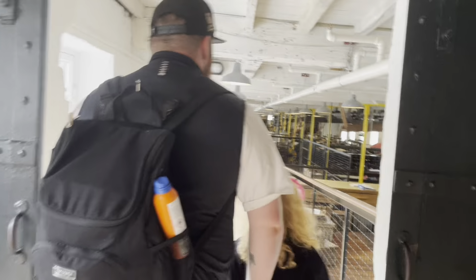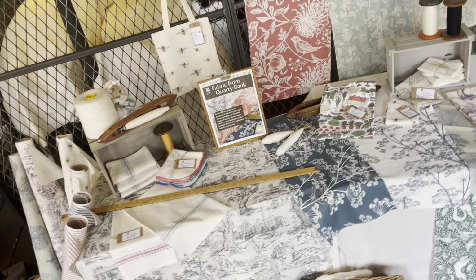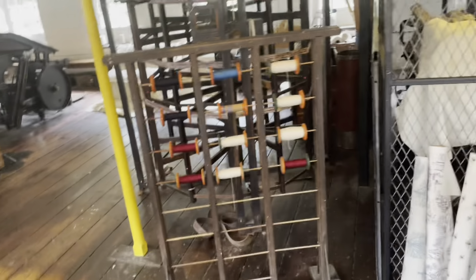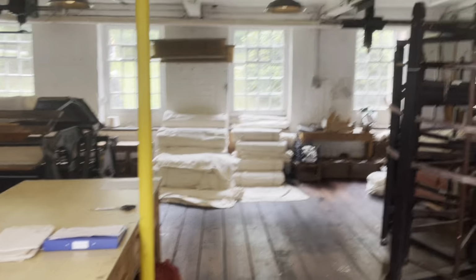I don't know how much it costs to get into this one, as I didn't see any posts anywhere about the prices. I only saw about it being free for National Trust members. However, this is some of the stuff that they sell in the mill shop, and you can buy all this there. This now, what we're showing you, is some of the equipment that they used a very long time ago.